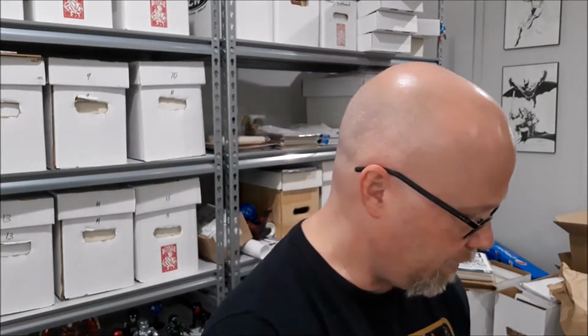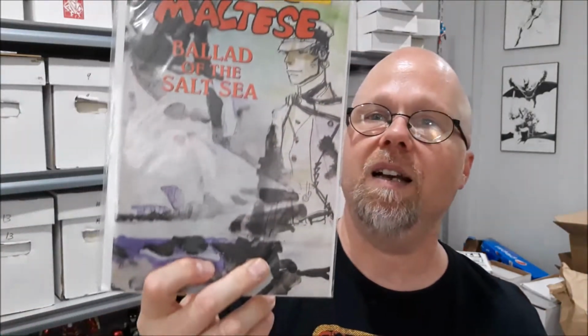Now, I picked up a few independent number ones. The first one is an NBM Comics Lit title. It is reprints, but I had this series back in the day, and it was a great series. Well, I do know why I got rid of them, because they started inching way up on eBay. They've cooled off again, and this is the Corto Maltese, the Ballad of the Salt Sea, number 1. It was a great old series.